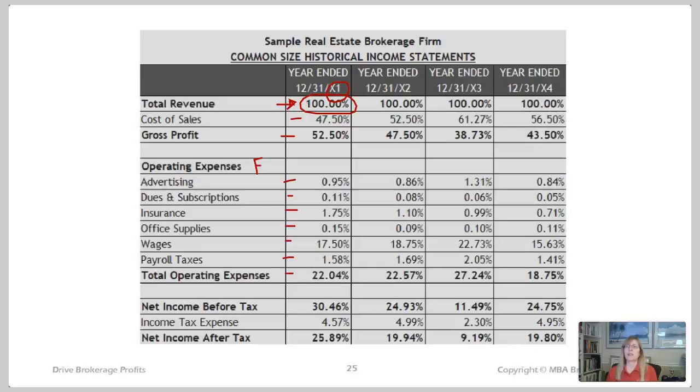So just kind of glancing down here, we see that wages really stands out because it's the biggest dollar amount, 17.5%. And the total operating expenses really aren't too bad. The total is only 22%.